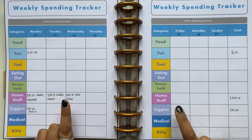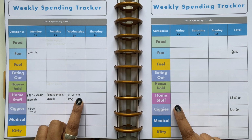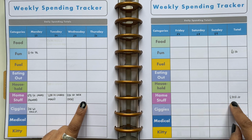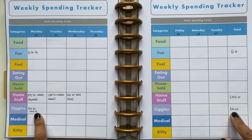So there was an IKEA order for £130.50, and £40 of that is the delivery fee, but what can we do? So that brings the total for home stuff to 310, and then we stocked up on some cigarettes, and that was just under £42.